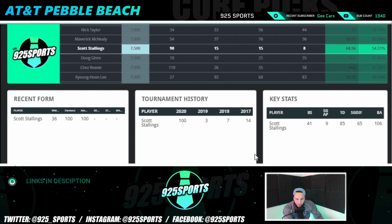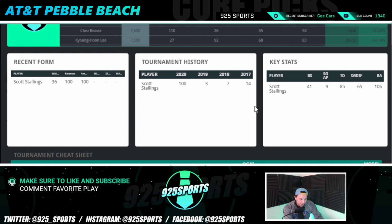Scott Stallings, this is a course where he's enjoyed it. He missed a cut here last year, but before that, a 3rd, a 7th, and a 14th place finish.